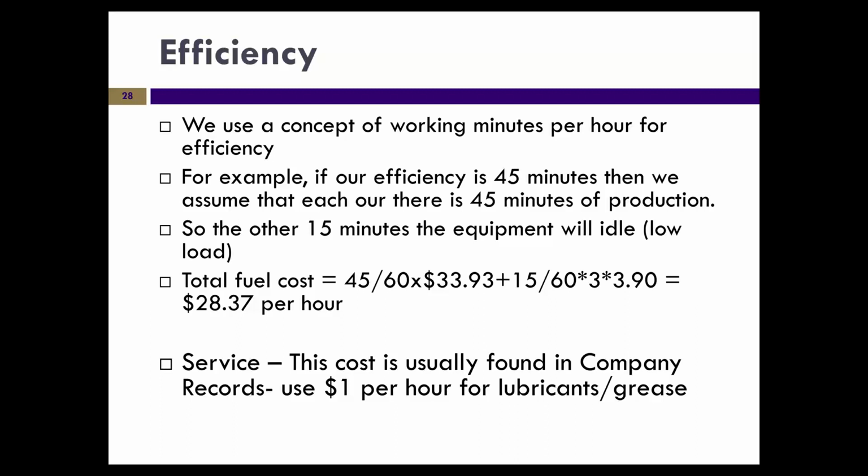Maybe we're waiting for the ducks or the turtles or whatever else lives on the site to move away. For whatever reason, we can calculate based on our efficiency by taking the weighted average. We take our efficiency divided by 60, multiplied by the fuel cost when we are operating. And then the remainder, which is 60 minus 45 or 15, divided by 60, multiplied by 3 gallons an hour, multiplied by $3.90 a gallon, gives me a fuel cost of $28.37 per hour. Service, you'll be able to look that up. In this particular case, we're assuming that we're going to be using $1 per hour of lubricants and grease that need to be redone.